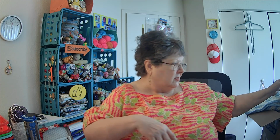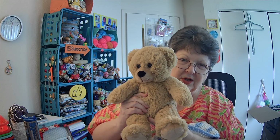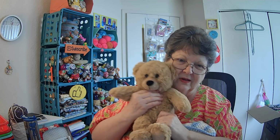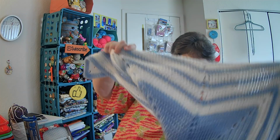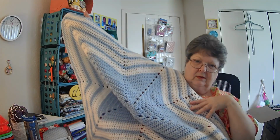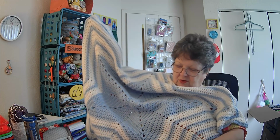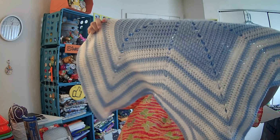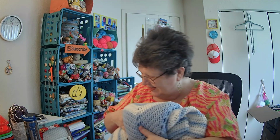And then I got this. Dory sent this bear to go to the little Indian babies. I don't know if it does anything, squeaks or anything, but it sure is lovable. And it's soft. So she sent the bear, and she made this blanket to go. Isn't that pretty? Little star blanket. Thank you, Dory, so much. The kids are going to love this. And with it being blue, some little boys are going to enjoy it. Thank you so much, Dory. The kids are going to adore it.